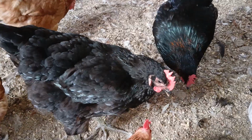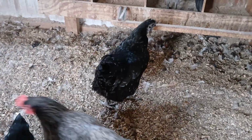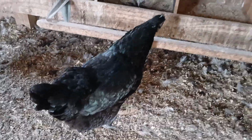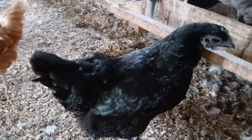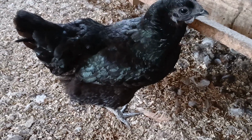So, all right, but they are pretty. And if someone wants to educate me on that one, still not sure what breed of chicken we have right here. All right, there she is. Okay, we have 2 of those in the flock.